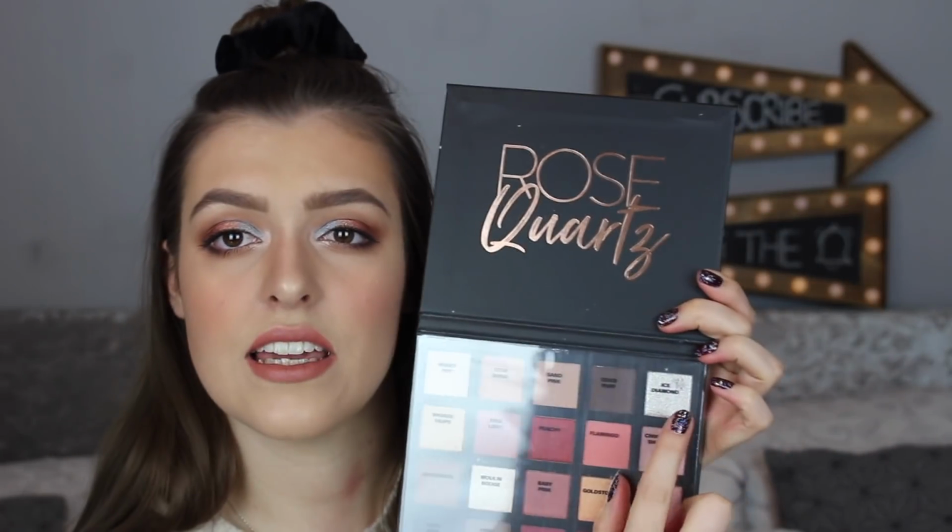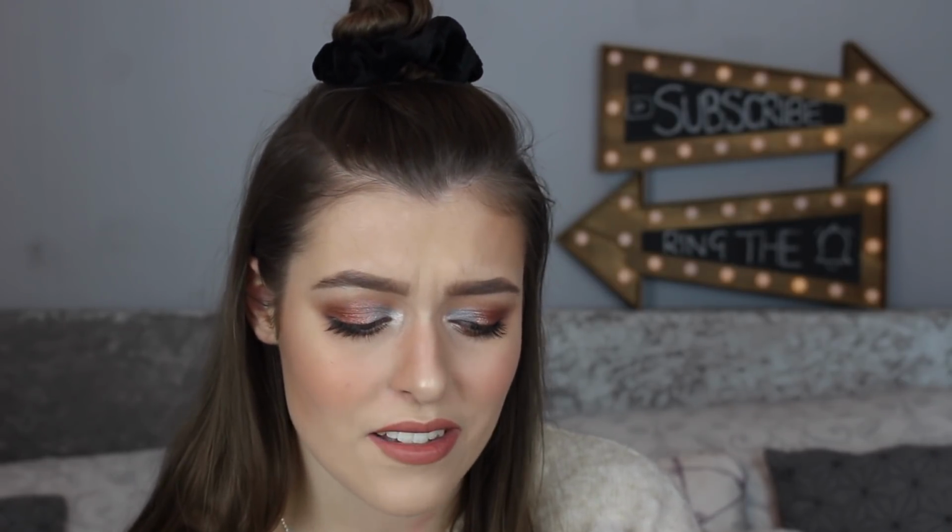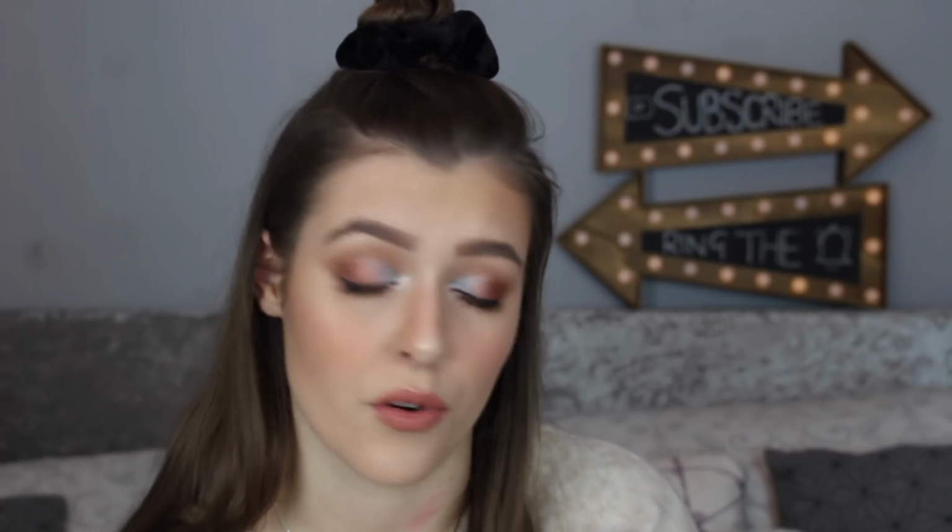You've got an icy sort of silver shade, and some really nice metallics in here, so I'm thinking I could do a full face of Primark makeup if that's something you want to see. But I feel like Primark have really upped their game makeup wise, especially with their base products. I think their base products are amazing, so hopefully their eyeshadows are good too.